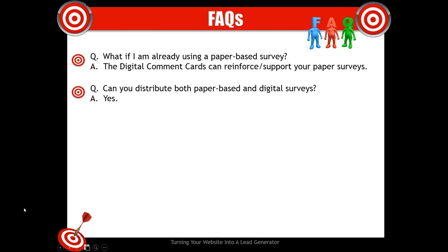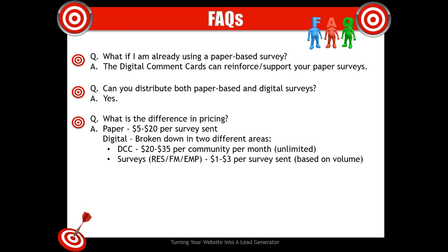And can we distribute paper-based and digital? Yeah, we can. We focus primarily on the digital. If the project's not that big, we'll keep it in-house, print out the surveys, do all that kind of stuff. If it's a large project, large organization, then we partner with another company that handles that for us.